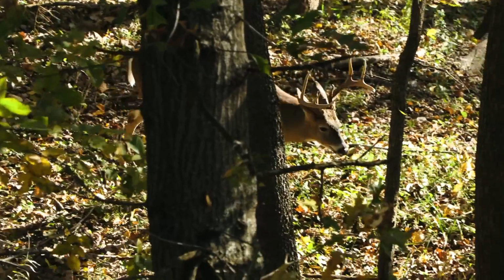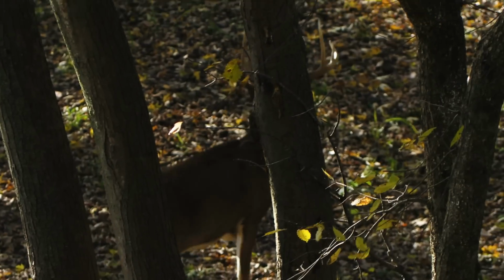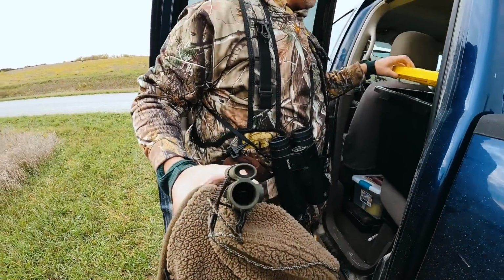A young 9-pointer with a bright future is the highlight of Mike's morning. Deer movement is steady, but Mike does not see either of the farm's primary targets. 120 miles to the southwest, Owen Riegler is gearing up for the afternoon hunt.